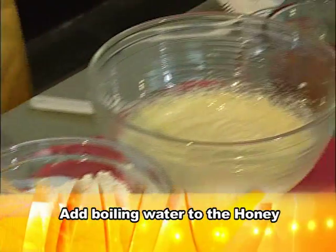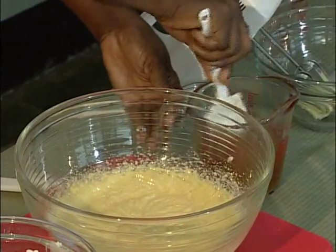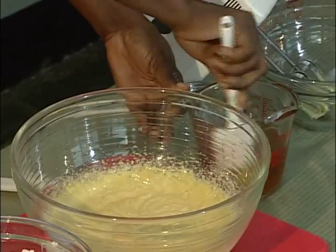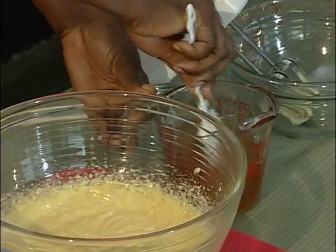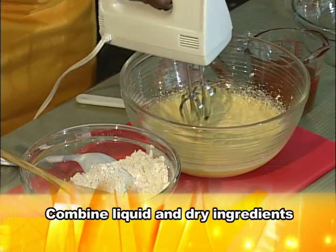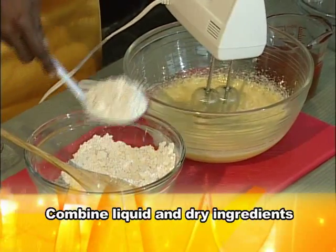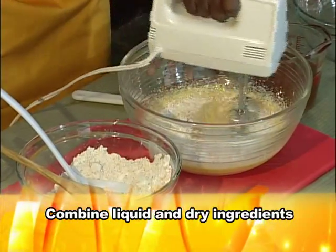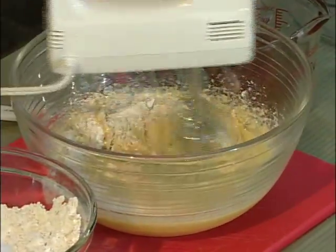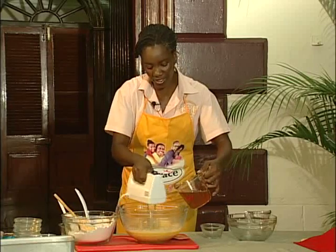3/4 cups water to my honey. And I'm going to mix this together. I have to ensure that the honey is properly mixed. Now what happens is that the hot water will help the honey to melt quickly. I'm now going to add my dry ingredient and liquid ingredient in portions using my mixer. So I'm going to be adding portions of the flour and ensure that it is properly mixed. It being properly mixed, I'm going to be adding some of my liquid with the mixer running.